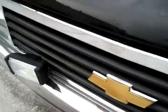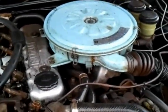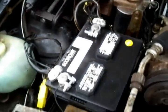Pop the hood here, show you the engine. It's got the nice bigger mirrors on the sides. The tires are almost brand new. This is an emblem off a Chevy HHR. Here's the C223 Isuzu diesel, kicking it old school, and this thing is pretty easy to work on. So all the filters and fluids are fresh.